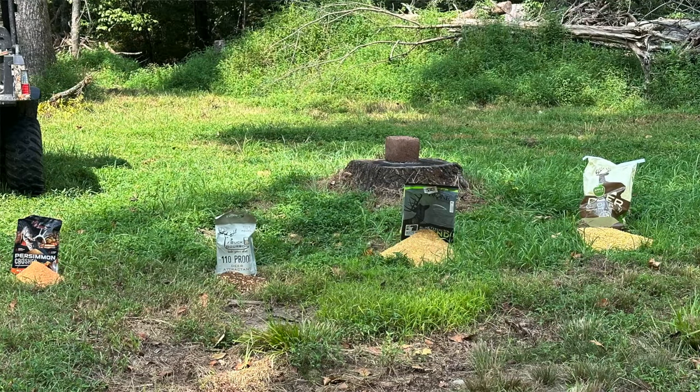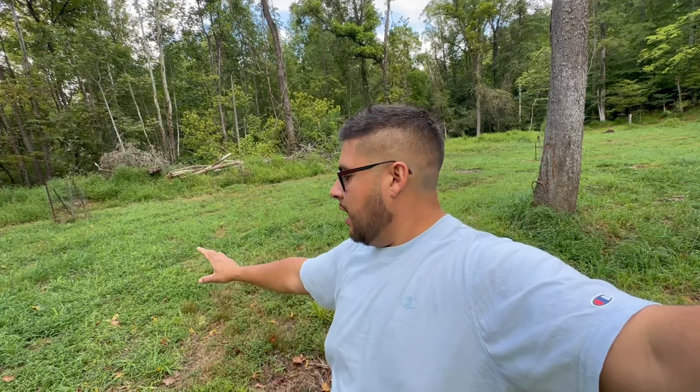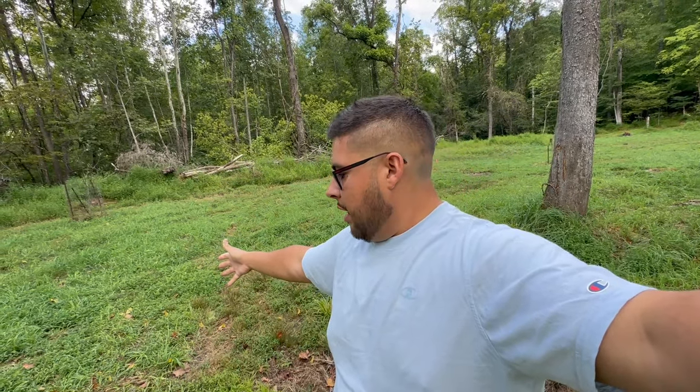What did I gather out of this research that I did over the last few days? For our area and the price, I think the apple corn was the for-sure winner. Absolutely, hands down, bar none. That apple corn was gone within 24 hours. They were hitting it all times of the day. It was one bag, 40 pounds for $6. If I put out 2 or 3 pounds on top of that, 3 days before rifle season, they're going to be down here without a problem.